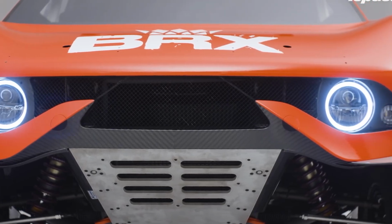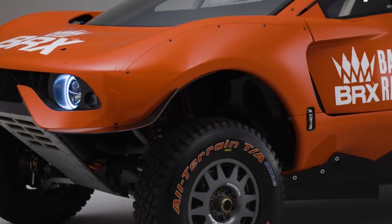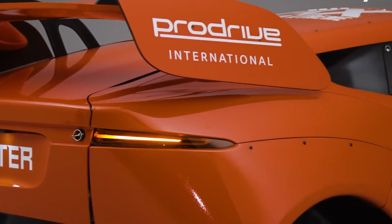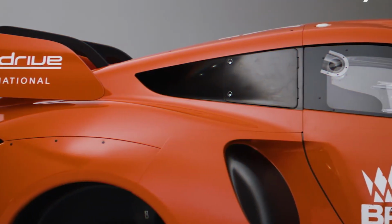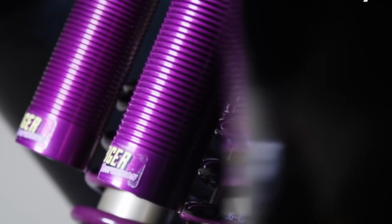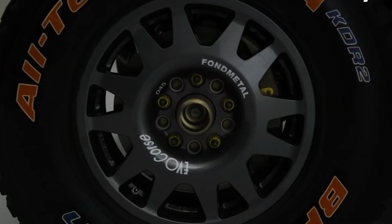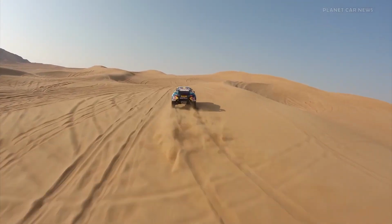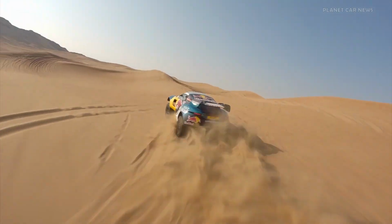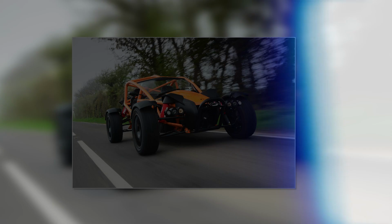Behind the cozy two-seater cockpit, there are spare wheels and a massive fuel tank that can hold up to 500 liters of gasoline. Picture yourself surrounded by the modern adventurer's dream: an advanced infotainment system, comfy seating, and a driver-friendly layout ensuring you're in control. Prodrive brings its experience to the off-road scene with the Hunter, ensuring that every inch of this machine is finely tuned for optimal performance.